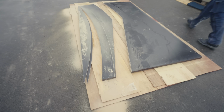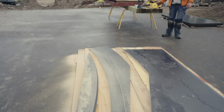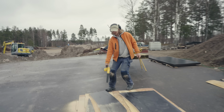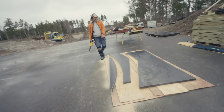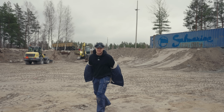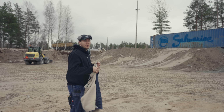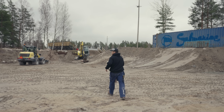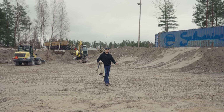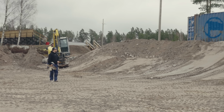This will be the first radius that has been cut out for this project. So that is the bottom part of a 230 centimeter tall kicker. Since we don't have the excavator today, I'm going to do my best and try to shape this with the wheel loader. We'll see how it ends up, but I'm going to do my best, because we do kind of have a deadline today. We need to have this finished, because tomorrow we're building the rest of the ramps. So I kind of want this to be shaped and somewhat close to being finished.